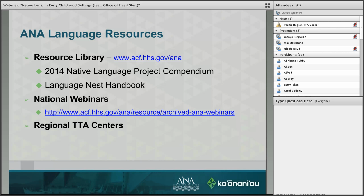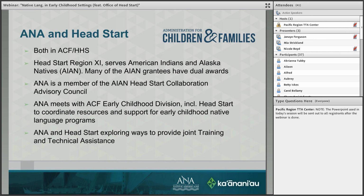And as Matt said, we do have regional training and technical assistance centers who also have experts who can guide you as you're considering developing a project maybe related to a native language grant, or maybe you have a native language grant but you need additional support and assistance. And our regional TA centers can connect you perhaps with other grantees who are doing similar work. So they're just an all-in-one really great resource that can help connect our grantees and support them in their efforts.